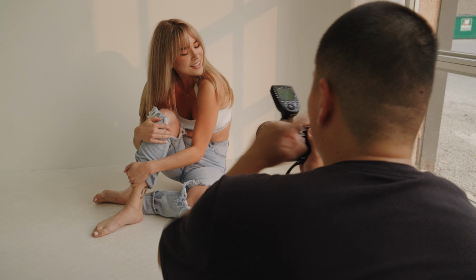Lean forward, lean forward. There we go. I forgot how good this lens is. I am so in love with this lens. It's the one lens that I didn't buy. Oh, that's cute. Look that way. Gorgeous. And I really want this lens, so hopefully I pick one up soon.